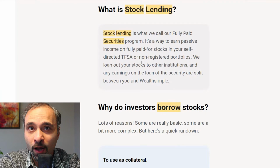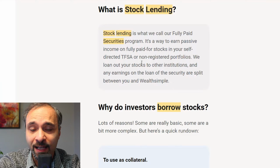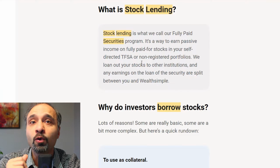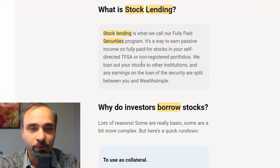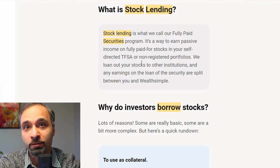Now, for us, both my wife and I have a considerable number of shares of XEQT in our portfolio, including our TFSA and non-registered, but so far only I have had some of my shares lent out, and it's only in my non-registered account. I haven't had anything lent out on my TFSA, nor on any of my wife's accounts so far.